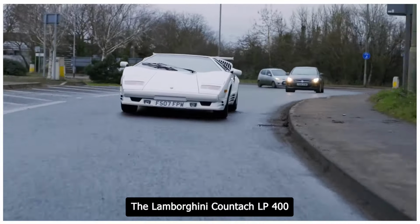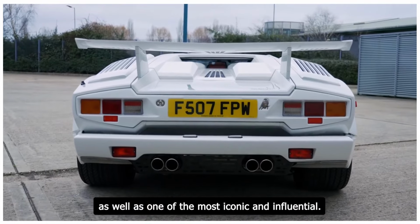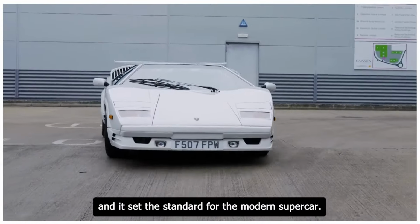The Lamborghini Countach LP400 was one of the most expensive luxury cars of the 1990s, as well as one of the most iconic and influential. It was the first production car to feature a turbocharged engine, and it set the standard for the modern supercar.